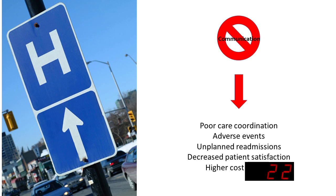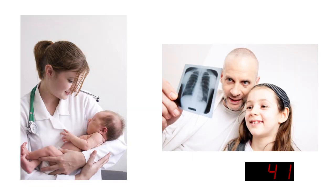Communication deficits between clinicians at hospital discharge are common and contribute to poor care coordination, adverse events, unplanned readmissions, decreased patient satisfaction, and high costs of care. Clear, comprehensive, but concise, timely, and accurate discharge summaries are an important communication tool during care transitions. At teaching hospitals, discharge summaries are commonly written by residents. However, residents frequently receive variable or little formal training in this skill.